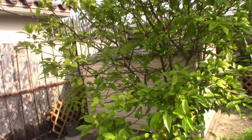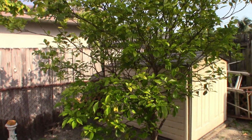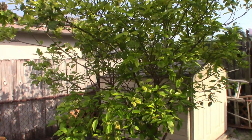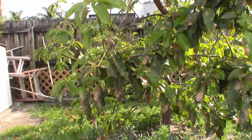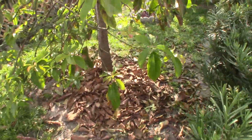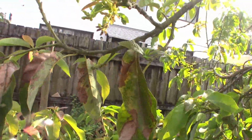Wow, check this out. Got a citrus tree here. I think it's a lemon tree. Not sure. I'll ask her. Oh, look, an avocado tree right here, flowering. This year, all the avocado trees are flowering everywhere. So it could be a good year this year.